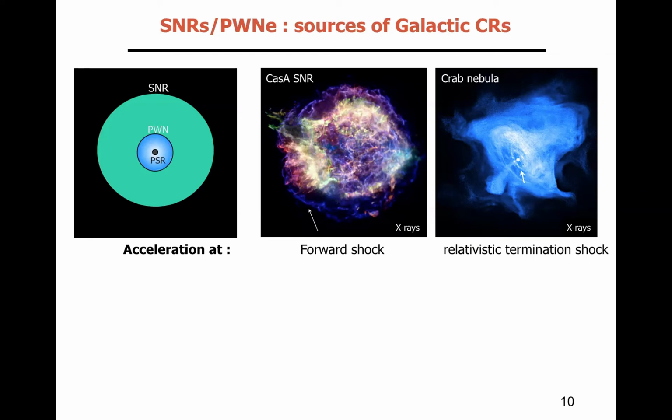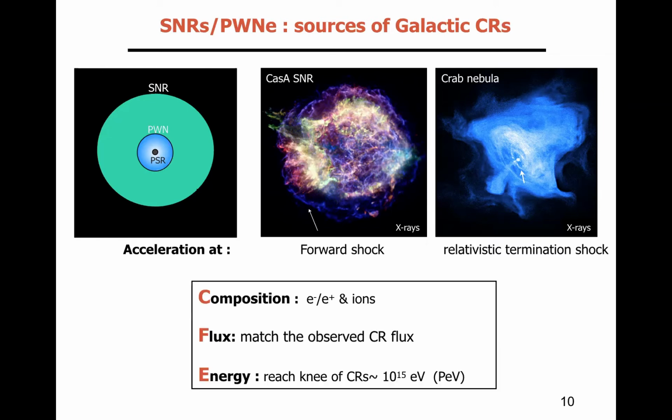And just to tell you that acceleration in this case will take place in the forward shock, like I said previously. And in the pulsar wind nebulae, this is a picture in X-rays of the Crab. We have a shock. So this is 5,000 kilometers per second. This is a relativistic shock, and it's taking place near the termination shock that is here. And we have mostly electrons and positrons that are accelerated here. And we believe that you have electrons and ions that are accelerated in the supernova remnant.